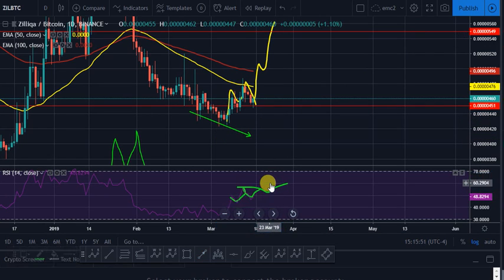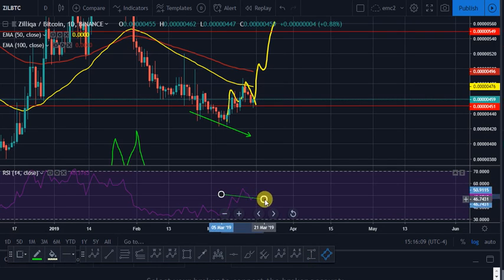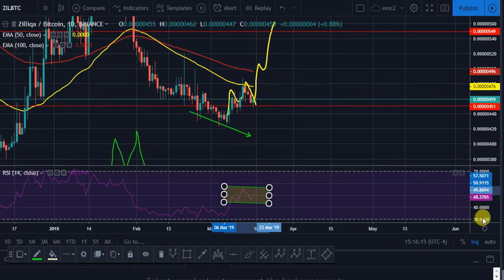Zilliqa is basically not making any progression since we started this series, right? When we started, the RSI was just about 54 or 55. You can just check this link to watch that video. So RSI was 54, and now the RSI is 58. But if you understand what's going on, you know it's just a normal correction. We got a nice correction just about this area.